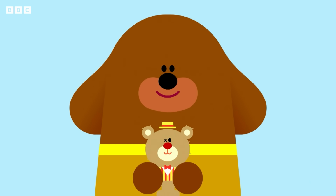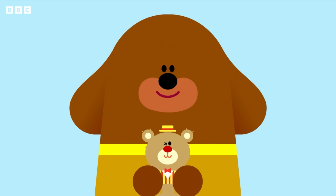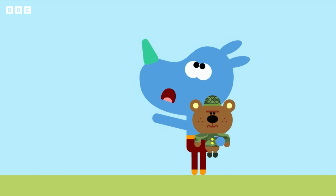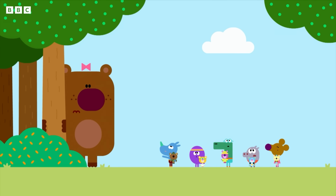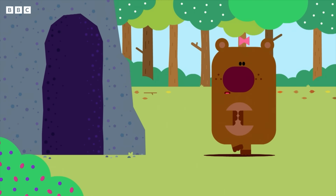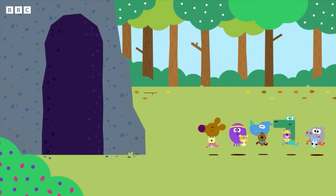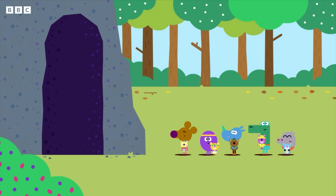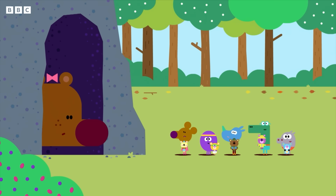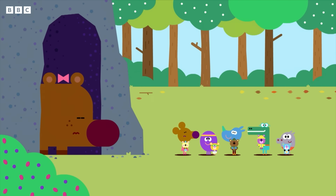And what's your teddy bear called, Duggee? Woof! Jolly good! And what's that teddy bear called? Ooh, that's not a teddy bear tag. That's a real live bear! Ooh. Hello? What's your name? Her name is Beryl.